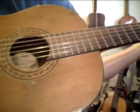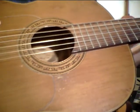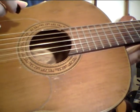Up as usual, but this guitar sounds incredible. I mean, I own a lot of guitars, and every time I pick this one up to play it, I'm stoked.